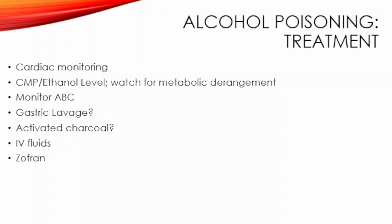Treatment for alcohol poisoning includes cardiac monitoring. Obviously, that's going to be huge. We're going to monitor their CMP, their ethanol level, or ETOH, and watch for any kind of metabolic derangement, as these guys are highly susceptible to a metabolic derangement. We're going to monitor their A's, B's, and C's, making sure that their airway is well supported by themselves.